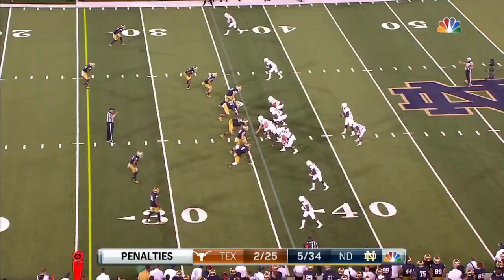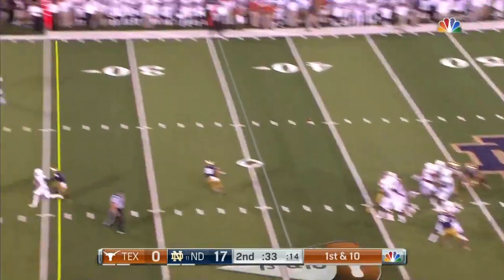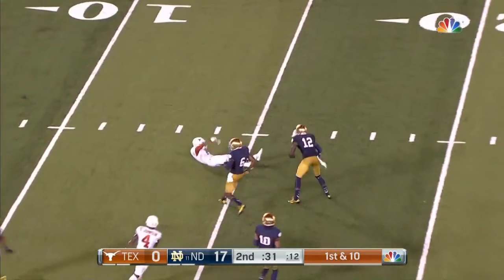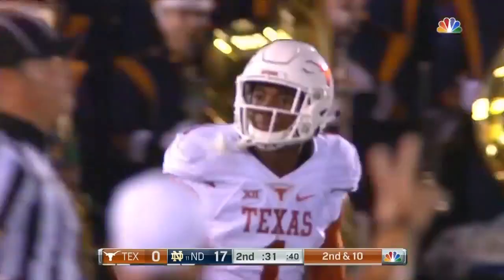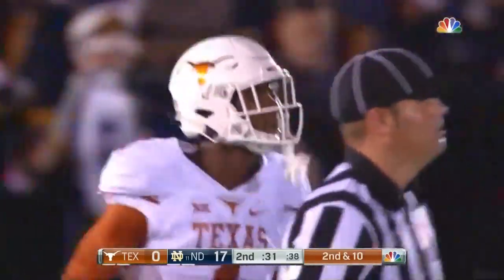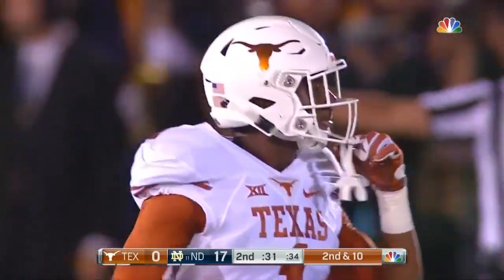Yeah, you could give Texas a little hope here before the half. Swoops into the middle, incomplete. And that brings up second down. Clock stopped with 31 seconds left. He was going for John Burt, the impressive redshirt freshman from Tallahassee, Florida.